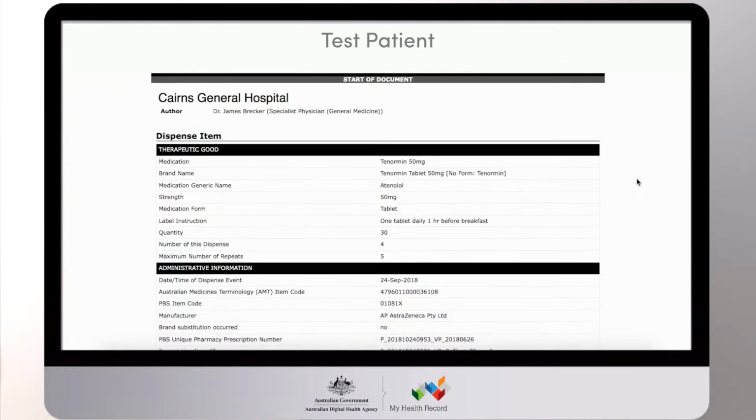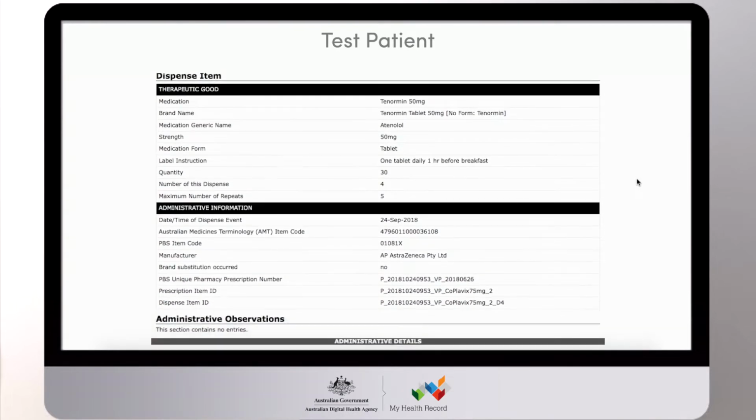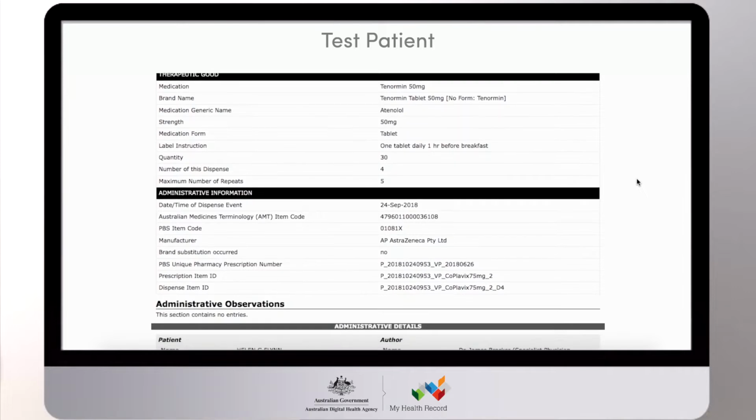So it's very easy to go into the My Health Record and immediately access what drugs are being prescribed and being collected, so which script is being filled from their pharmacy. And that's actually really useful for assessing patient compliance as well.